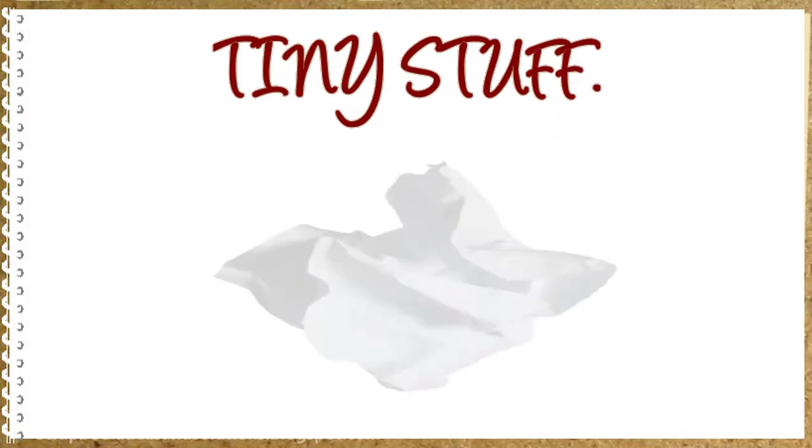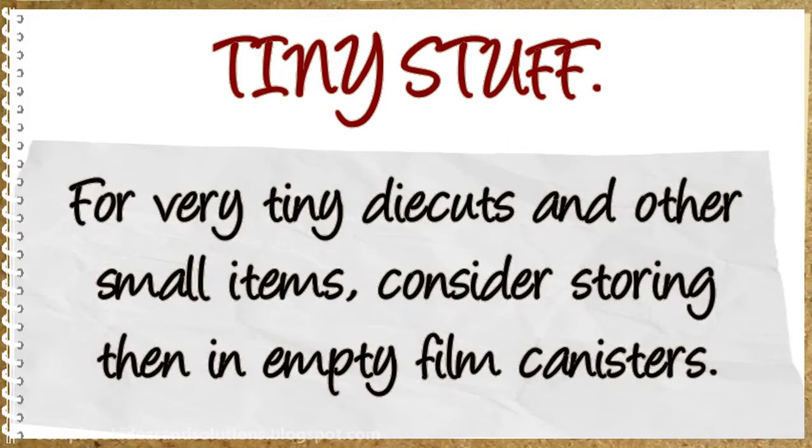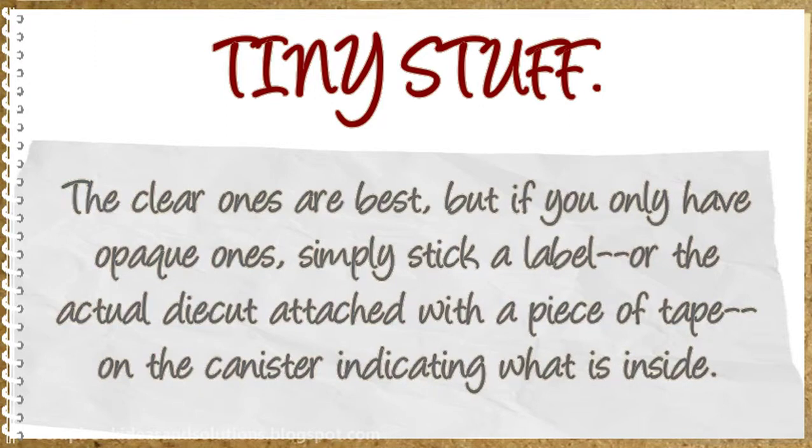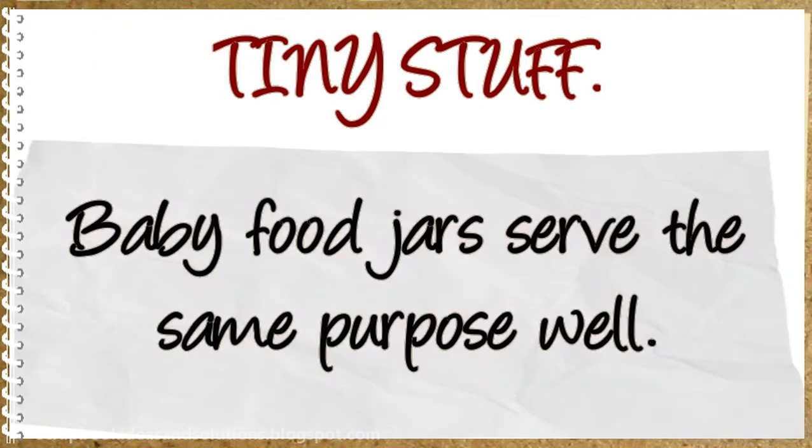Tiny stuff. For very tiny die cuts and other small items, consider storing them in empty film canisters. The clear ones are best, but if you only have opaque ones, simply stick a label or the actual die cut attached with a piece of tape on the canister indicating what is inside. Baby food jars serve the same purpose well.